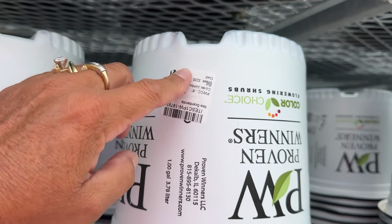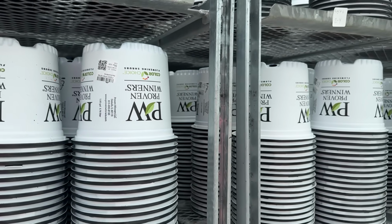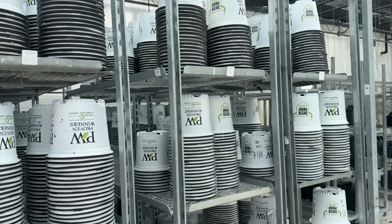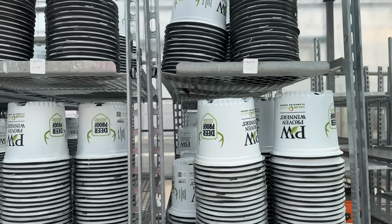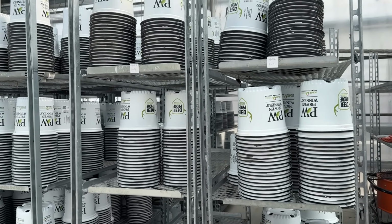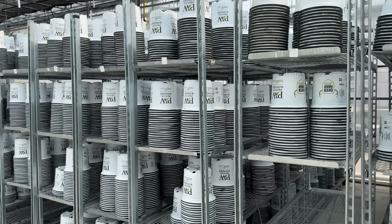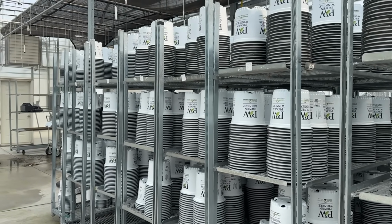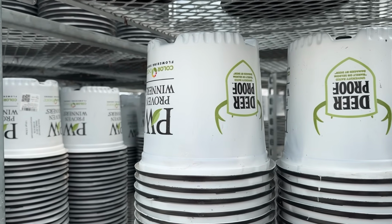So this one actually has to go into a cooler greenhouse. Some of them may say warm on them. We also have on the carts the week that the plants are getting planted, and all kinds of information. There's a lot that goes into growing plants in the greenhouse, and that little sticker is a lot of insight into that plant's journey.